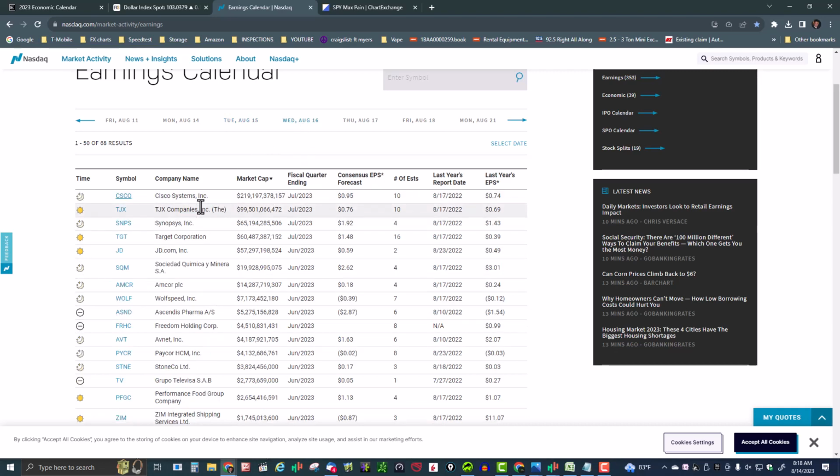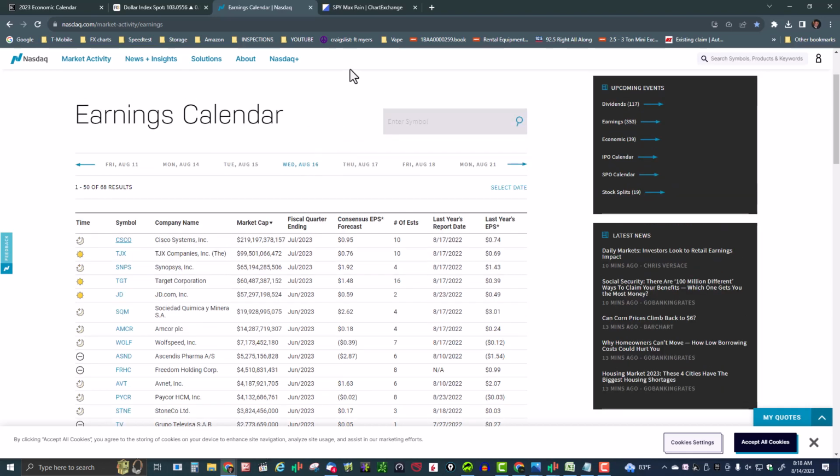And Wednesday, we have Cisco, TJ Maxx, and Target as far as some of the big ones on the earnings calendar for Wednesday.